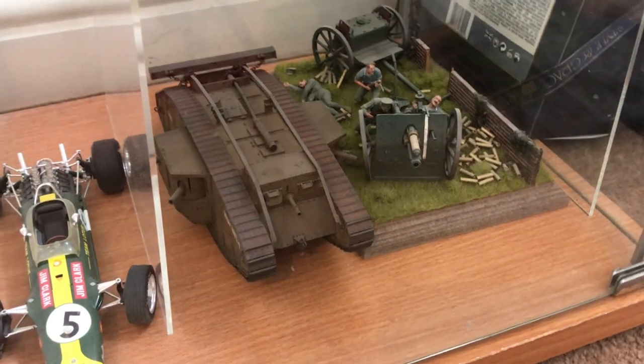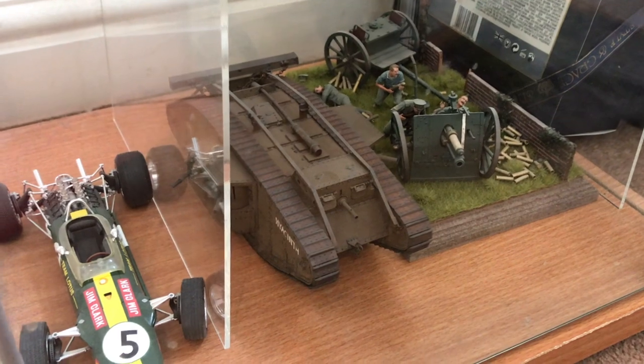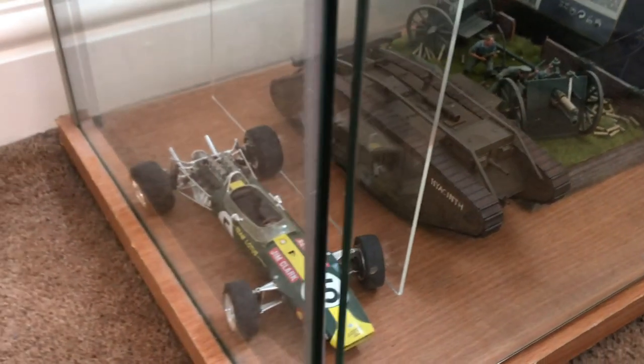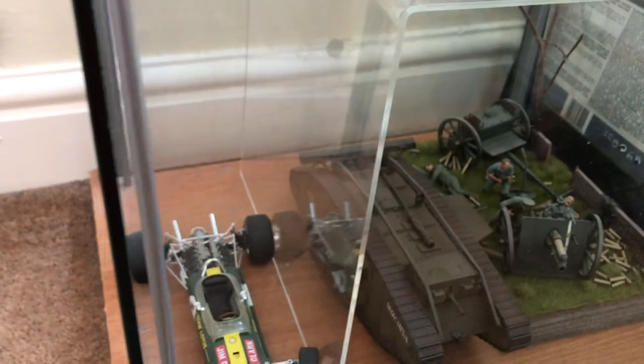Tamiya's tank, which is motored. I think there's a battery in it, so it probably goes. I don't remember the manufacturer of the Jim Clark Formula One car there. I haven't had that one out for a while, so I got that out a bit more recently.